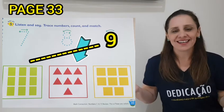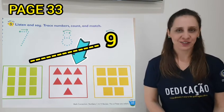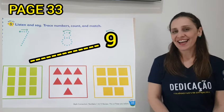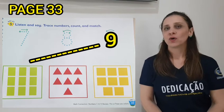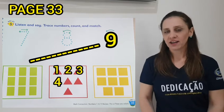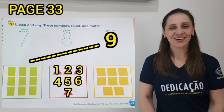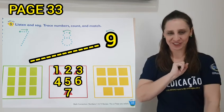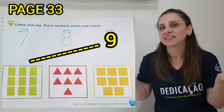What are these, guys? Okay, these are triangles. Repeat. Triangles. Yes, how many triangles can we see? Let's count. 1, 2, 3, 4, 5, 6, 7. Okay, we can see 7 triangles in this picture. Okay, so where is number 7?